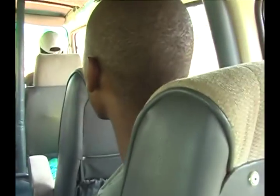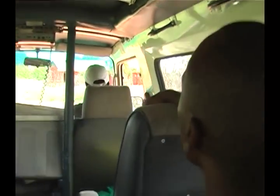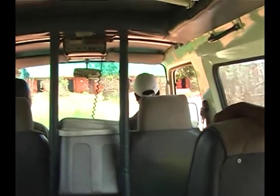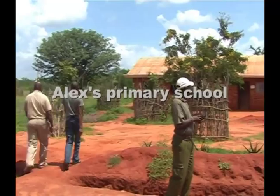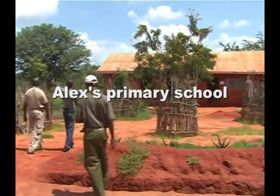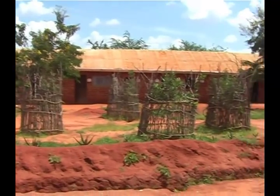Alex's school, and there it is. Oops, we're over another bump. All right, very good. We're going to get out here and have a look inside the classrooms. One is at the left, then my class two, it'll be year two, that would be year three, year four, year five, and so on.